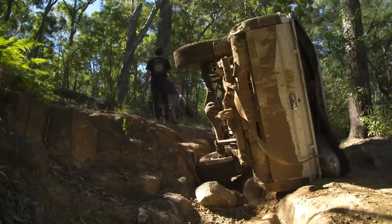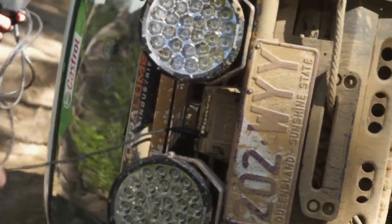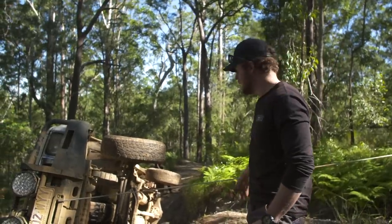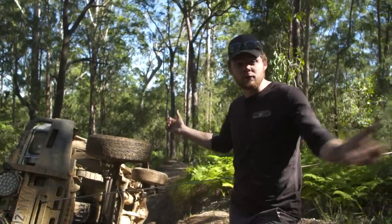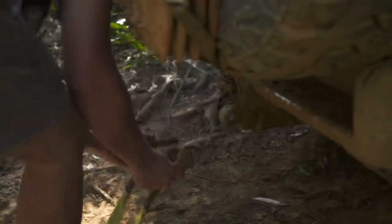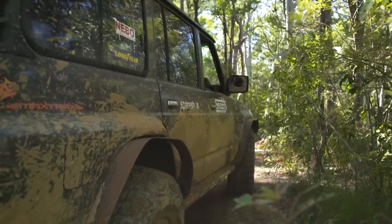So fortunately it was quite a smooth rollover onto its side. It wasn't a full rollover, so hopefully it should be relatively straightforward to recover. We've gone for essentially a right angle winch to a tree over there. I'm pretty sure I left it in gear, but we're probably just gonna hook up another vehicle to the front just in case, just for an extra bit of safety, and then pull it back over. The GQ is soon hooked up, and we can set about trying to get the Lux back on all four wheels.